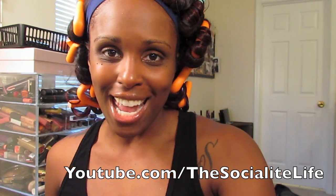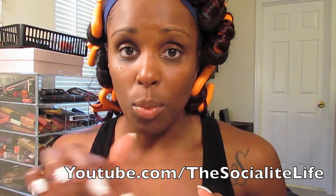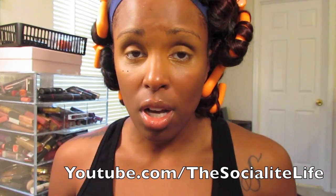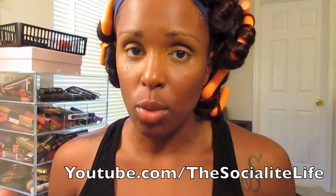So we're gonna use this little mixer here that I got from Crown, and I'm basically gonna mix the products on each side. What I'm gonna do is put each foundation on each side of my face. Everything is clean on my face, and I have my moisturizer on. The only thing I just put on my face is concealer under my eyes and a little bit on my eyelids.